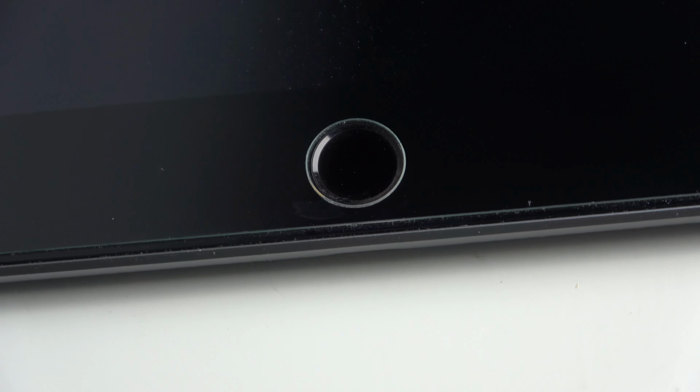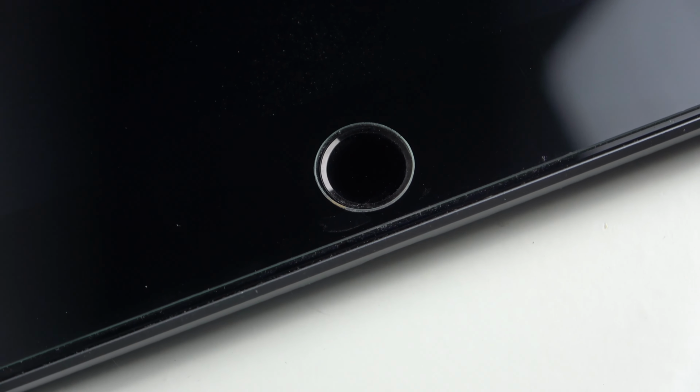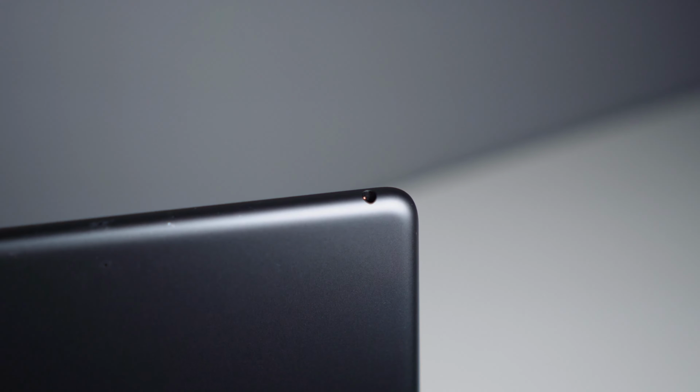You can tap it to unlock the iPad and it will unlock very fast. It works very accurate and it is reliable. It is only 7.5mm thick, so it's a very thin iPad, and on the back it's made from aluminium. And it looks very similar to the older iPads, but that isn't a bad thing. It looks nice, but it's also durable. It has stereo speakers on the bottom and they sound good. They can go pretty loud, and there's also a good amount of bass and treble.